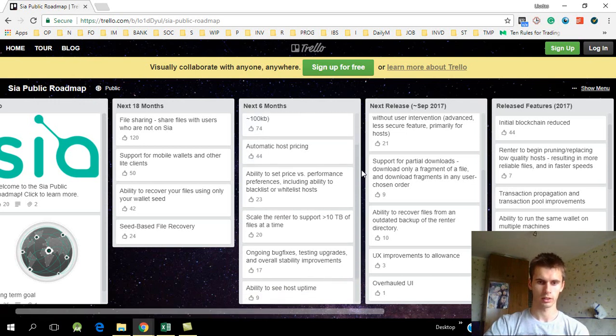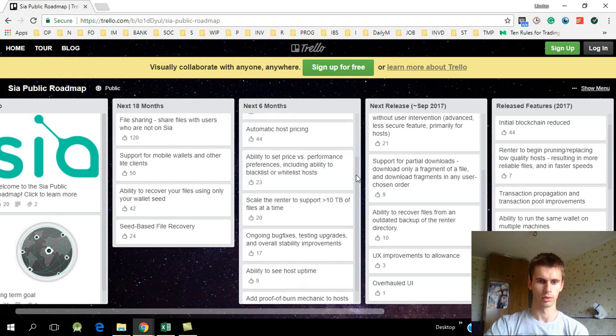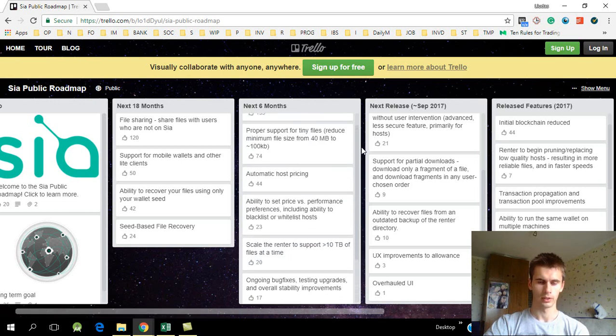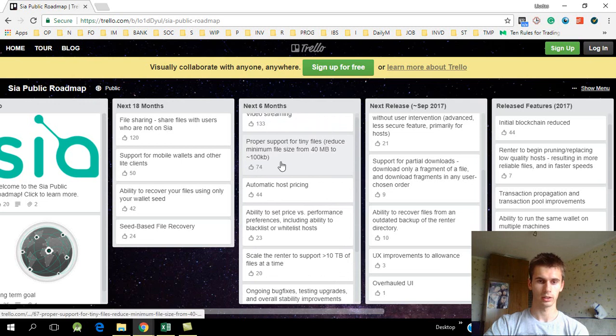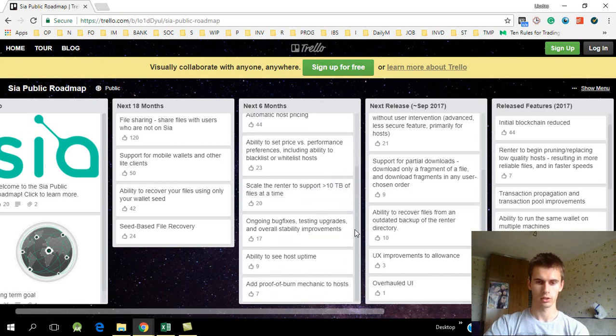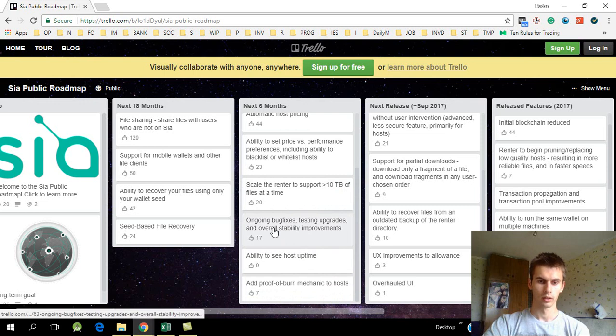Automatic host pricing, ability to set price versus performance. Scale the renter to support 10 terabytes of files at a time. So if I understand correctly, the minimum file size is going to be 100 kilobytes, and the maximum is going to be over 10 terabytes, which is really good. Ongoing bug fixes, upgrades, etc.